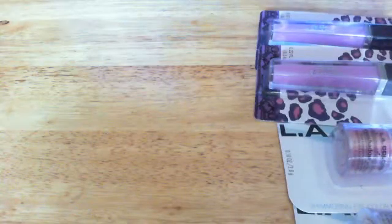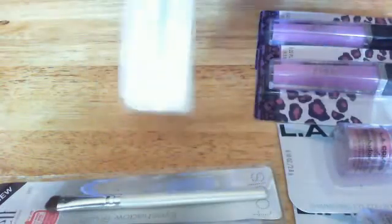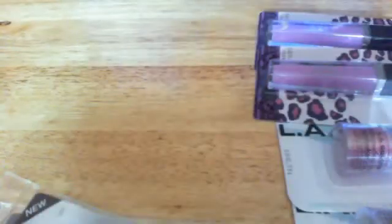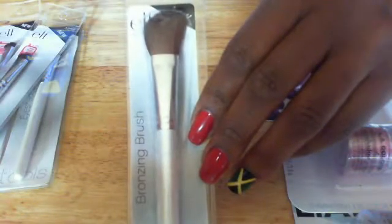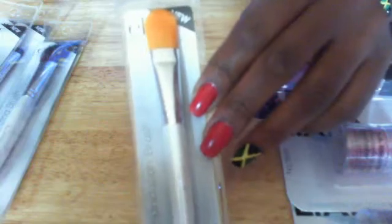She's always in my things anyway. And I also found some brushes by e.l.f. I got 3 of these. These 3 are eyeshadow brushes. And they were all $1. So you can never have too many eyeshadow brushes. And I also got a bronzing brush by e.l.f. And my camera is acting a little off. Okay. And I picked up another foundation brush by e.l.f. as well. These all came from the Dollar Tree.